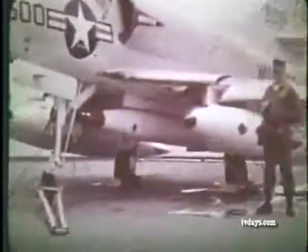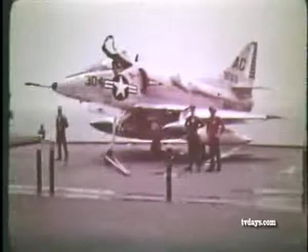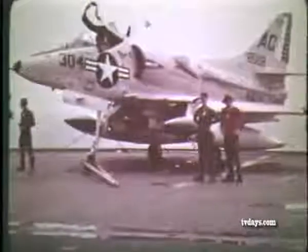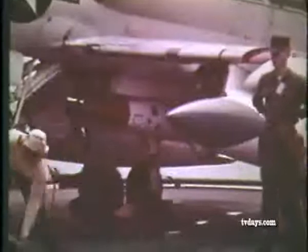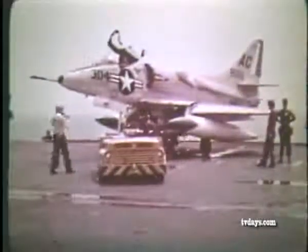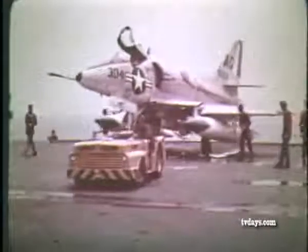This is the Mark 43. This is the Mark 57. Two of the tactical nuclear weapons in our arsenal that deter the enemy from making an overt act.